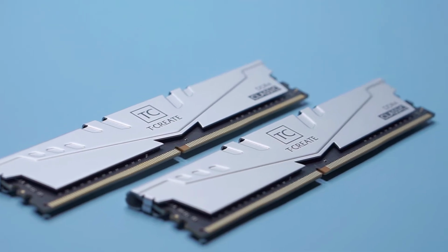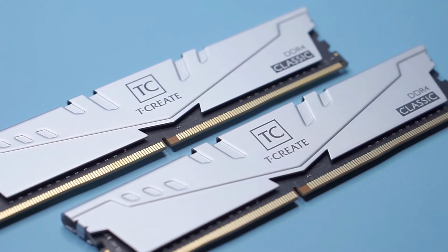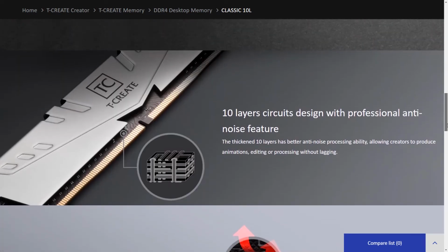The first impression when looking at the physicality of this RAM is a classic looking design with silver color. This RAM also has been awarded the Good Design Award 2020. Of course, this RAM is also equipped with 10 layers circuits design with professional anti-noise features. This is great for video editing and animation.